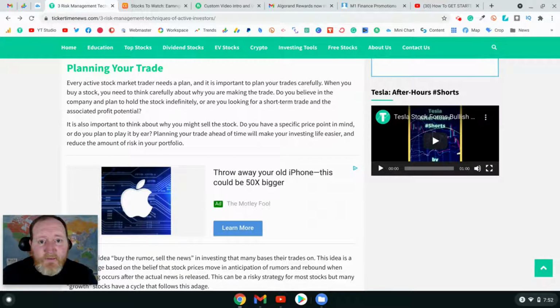Risk management strategy number 1, planning your trade. It seems like something so obvious that nobody will do, but it's important. Every active stock market trader needs a plan, and it is important to plan your trades carefully. When you buy a stock, you need to think carefully about why you are making the trade. Do you believe in the company and plan to hold the stock for a long time? Or are you looking for a short-term trade and the associated profit?